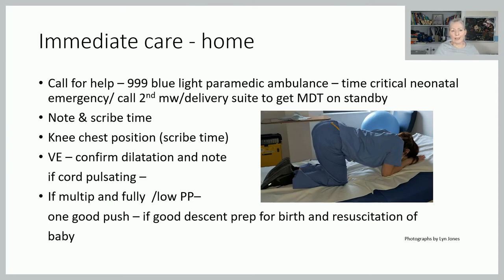So looking at our care, and we're going to take it mostly from a home perspective, because in a hospital, you can be fairly certain that when you ring your call bell, a lot of people are going to come and help you very quickly. And so you'll be able to manage the emergency in a very, very timely manner.